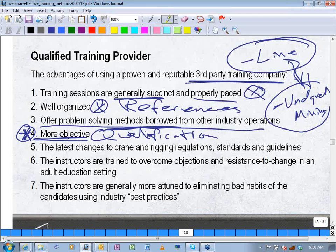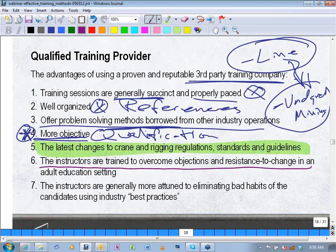So a good third party provider is going to understand the latest changes to the industry. And something I really have to hit between the eyes: good professional training organizations make sure they've got folks that understand adult education. That really isn't a big element in a lot of areas for in-house trainers. How do I, in an adult setting, not embarrass a student? I don't want to slam him. I don't want to harm or injure his image.